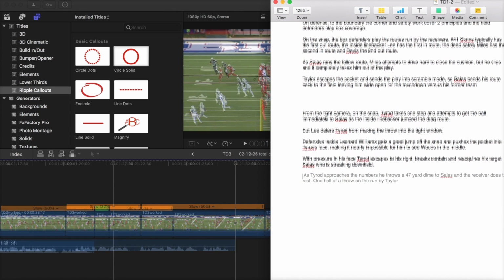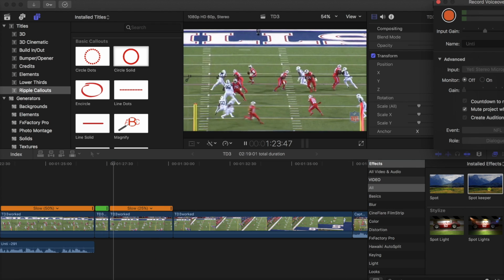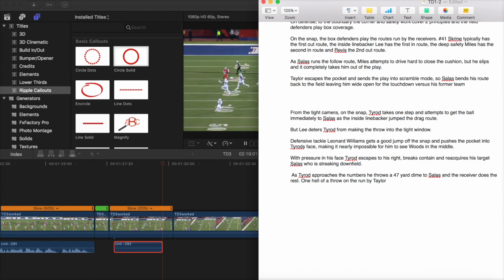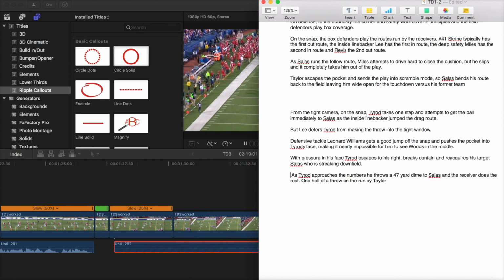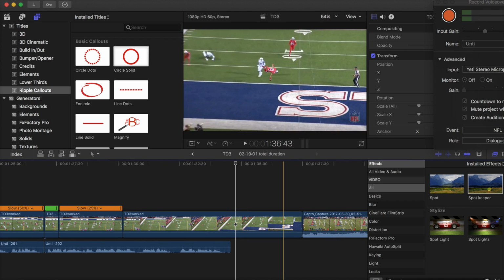Alright, so I'm trying to wrap up this end zone angle. And I think I'm right about here. So let's record this voiceover here and see if it matches up. As Tyrod approaches the numbers, he throws a 47-yard dime to Salas, and the receiver does the rest. One hell of a throw on the run by Taylor. And then we'll just wrap it up and bring it down to the broadcast angle.